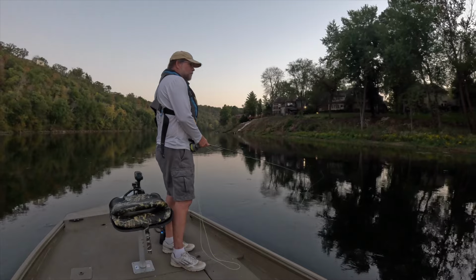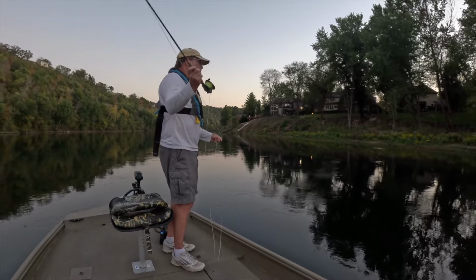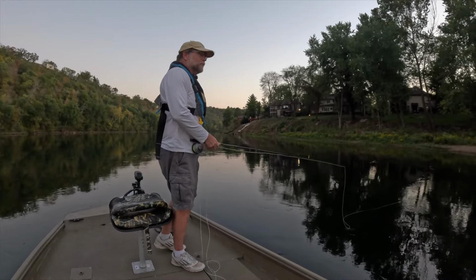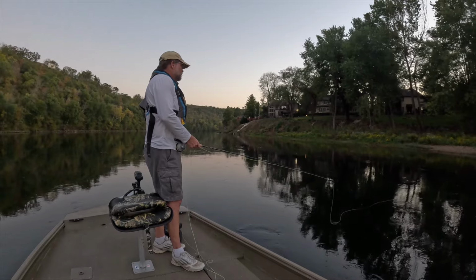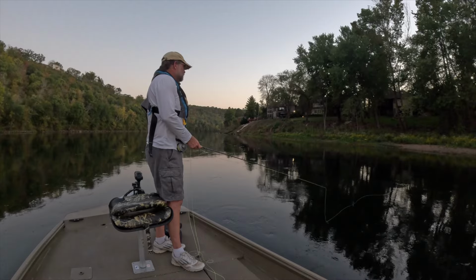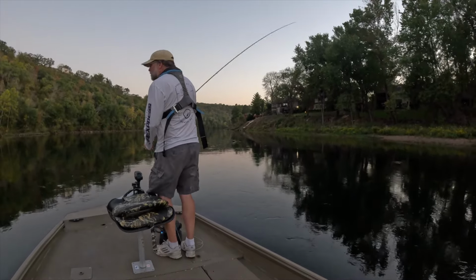I'm not sure how many fish are just over on this edge. I'd think they'd be all up and down this. Obviously, there's a lot more fish up there at the top of where I started. Let's do that. Just go on this side.